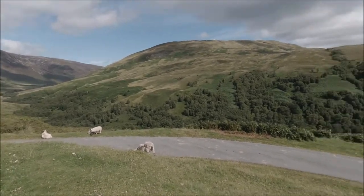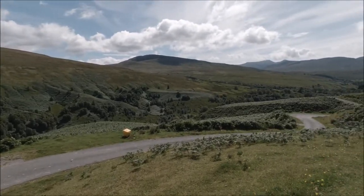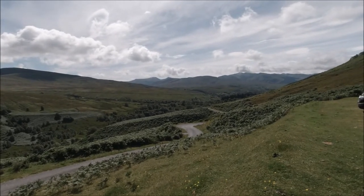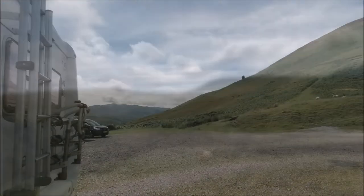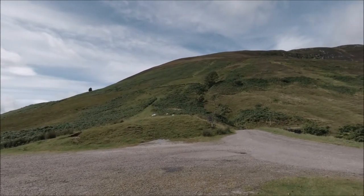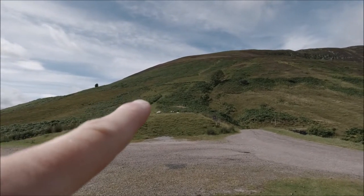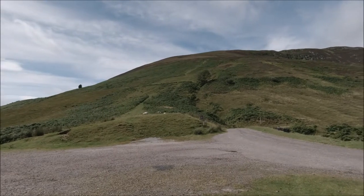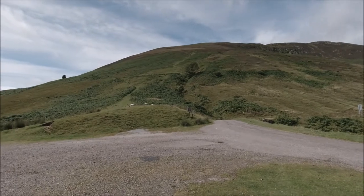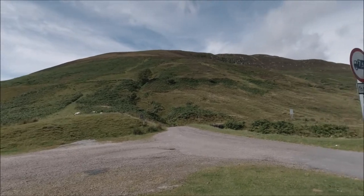Lots of sheep wandering around. It's very windy. Not too cold though. See those mountains? Yeah, that's the other side. Obviously, I don't really want to film the other cars and vans. So we are possibly just going to walk up to about there, where this little tree is, up that path. But we have seen a couple of people walk right up and over the top, possibly.